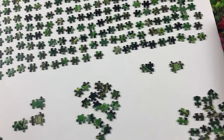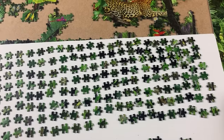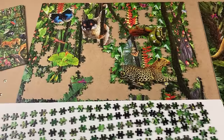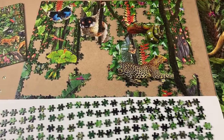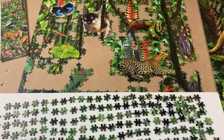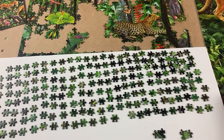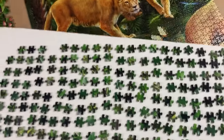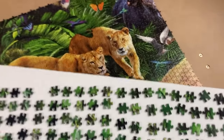Oh man, I am seeing green everywhere I look. I really am. So, yeah, I think I'm on the home straight now, but it could still be a few hours. Having said that, I do see some light at the end of the tunnel. As I said, this section's finished now. It's actually taped as well.